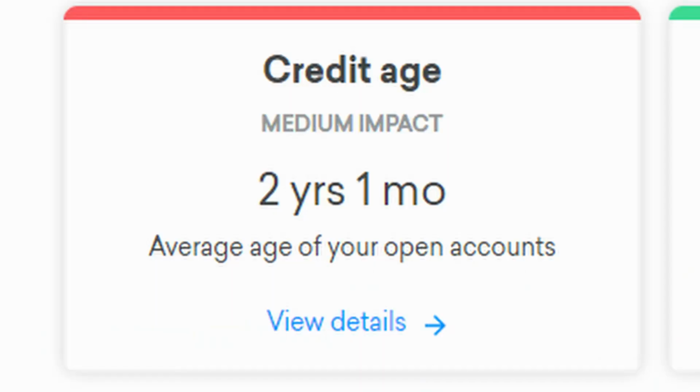Next, you want to look at age of credit. This is one of my worst categories because I do credit card churning. So literally, if you have a 10-year-old credit card, and you just opened a credit card, they're going to take the average of those two, so you're going to be at like 5 years. As you keep opening credit cards, your average is going to drop. And that's where I sit. I know my average is around 2 or 3 years or something, and it should be a lot higher than that if I wasn't churning.